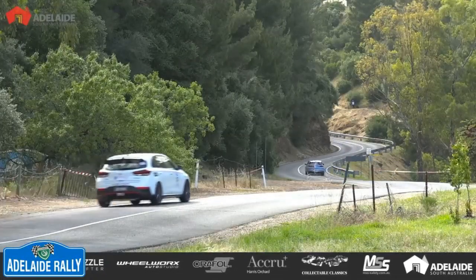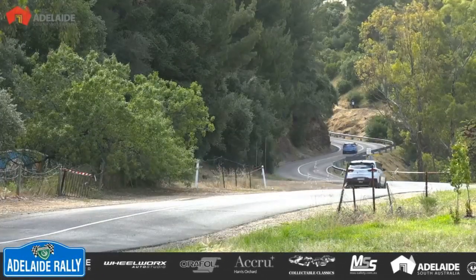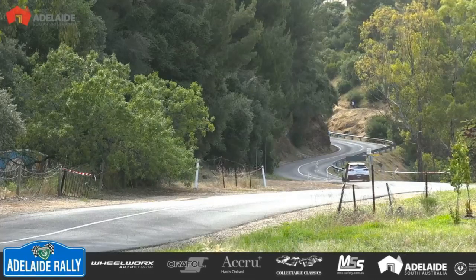Shayne and Matthew in the 1998 Hyundai XL. Really good to have them here this weekend.